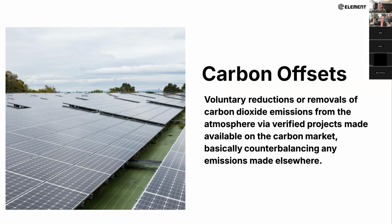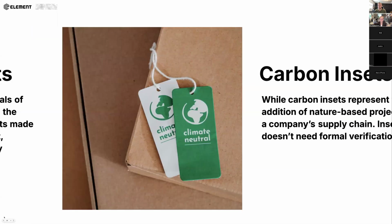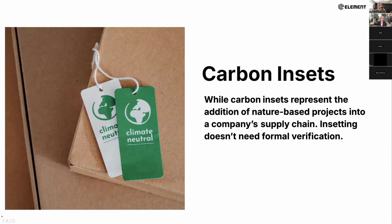And then insets are probably the most exciting part of the carbon world, because this is impacting the manufacturing system. A company itself can choose to change its manufacturing policies, such as investing in biofuels or increasing energy efficiency somewhere between the cradle to consumer, how they start their business, where it begins, whether it's, oh goodness, like making t-shirts.